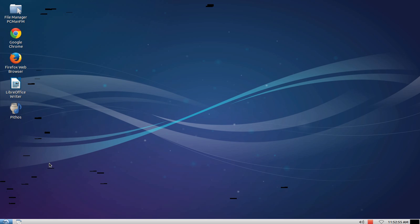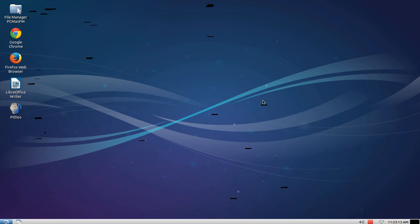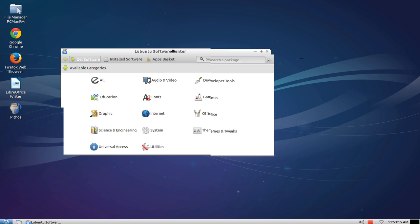It's just the graphics. Some people might say, "Ooh, Linux is so hard to use. There's commands and all that crap." No. Linux is actually pretty easy. For example, there's a software center if you want to get any software you want.